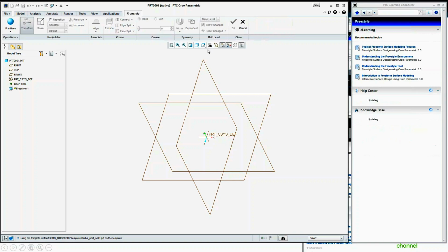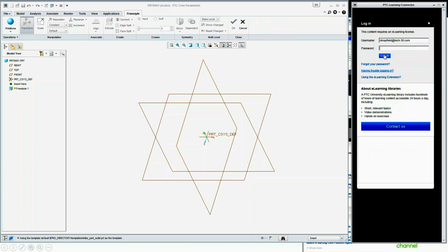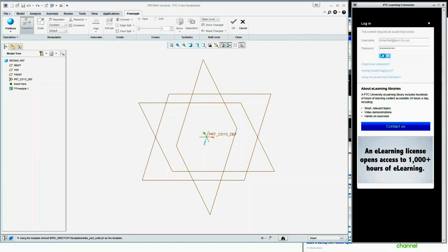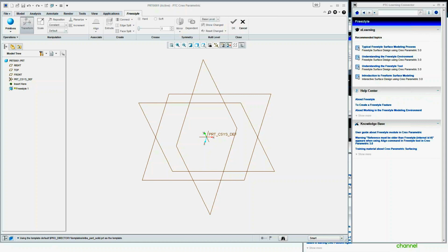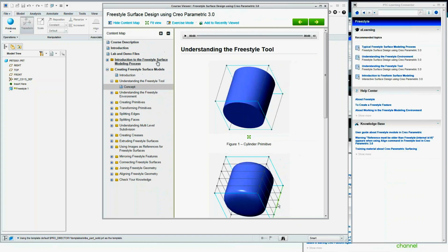So let's say I want to look at freestyle, for example. It'll automatically update the learning connector with whatever button I chose. So there's recommended topics here. Let's go ahead and pick one. Let's say understand the freestyle tool. You'll have to log in. And once you log in, you'll get some free content here that PTC has put together that's essentially walkthrough tutorials.